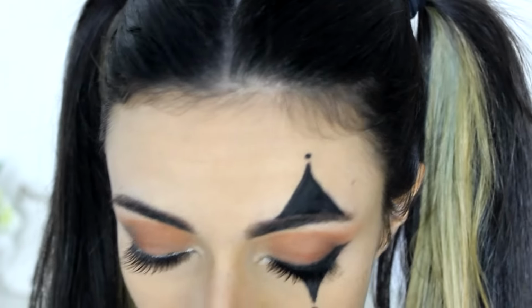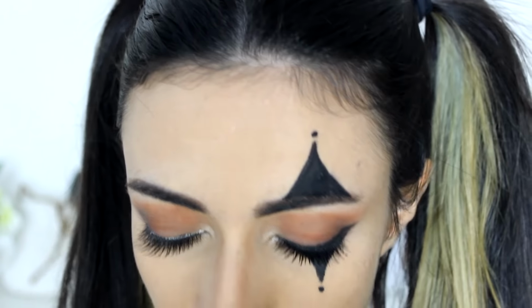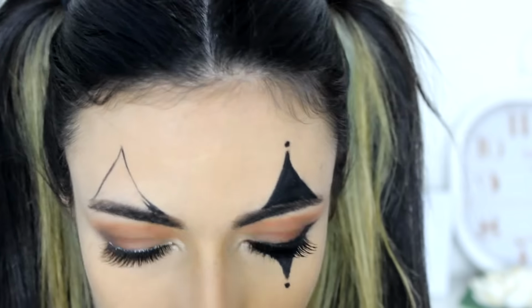I'm going to just take a black gel liner. This is Wicked by Sigma. And with a small, tiny eyeliner brush, this is the E06 by Sigma, I'm going to just start creating those two shapes, as you can see.